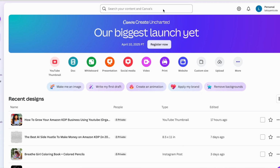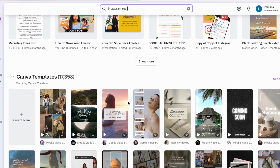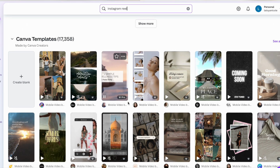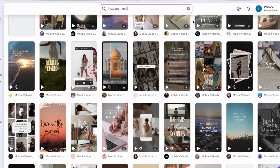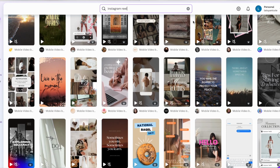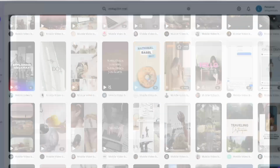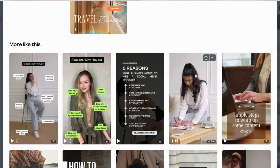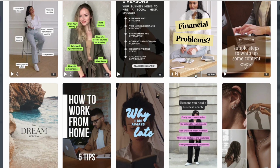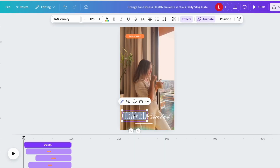All right, so once you're in Canva, you can go ahead and start typing in Instagram Reel. And the reason that I like to start by doing this is because it gives you inspiration of some of the reels that you may want to include when you're getting ready to create yours. So it has all types of templates that you can use. And if you run across one that you love, you can just click on it. And then from there, you can go ahead and view more like it to see more styles that are similar to this style post. Or if you're satisfied with it and you want to start working with it, you can go ahead and click on customize this template. So then you can go ahead and start putting it together.